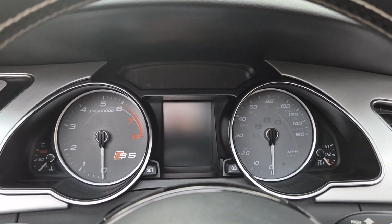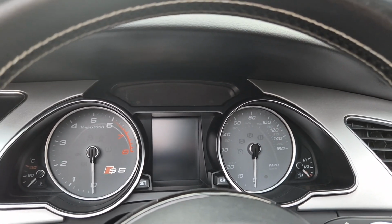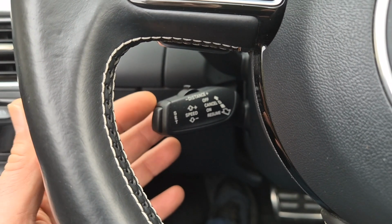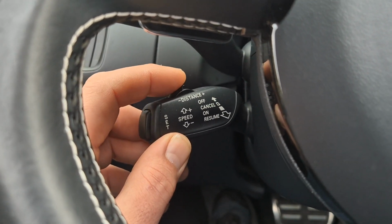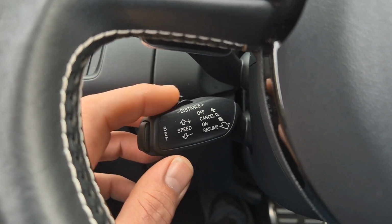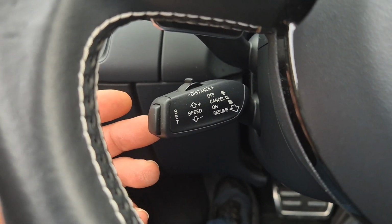we've got the S5 dials in grey. Again, all of the S products have had that sort of set up over the years, so it's nice to see them still there. Advanced cruise control, so this is the control for that, and this basically is the section here that you can change the distance that you're following the car in front. So that's basically how that's all configured, and then it works in the same way as normal cruise control on top of that.